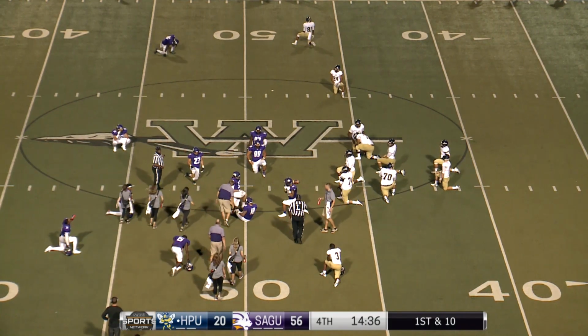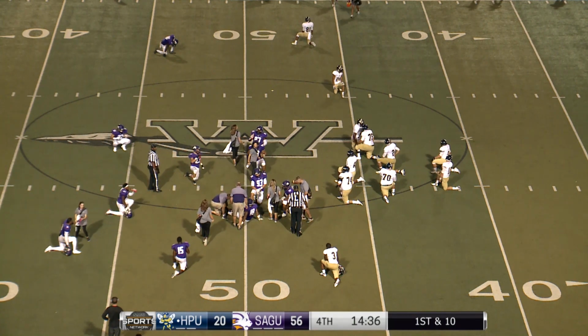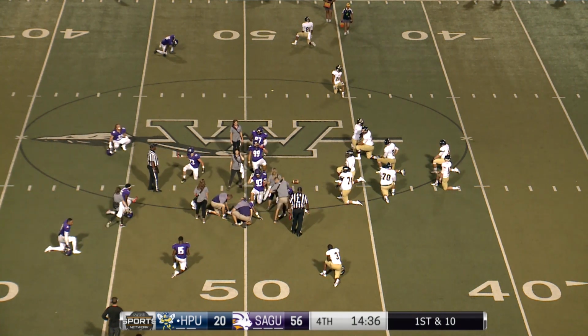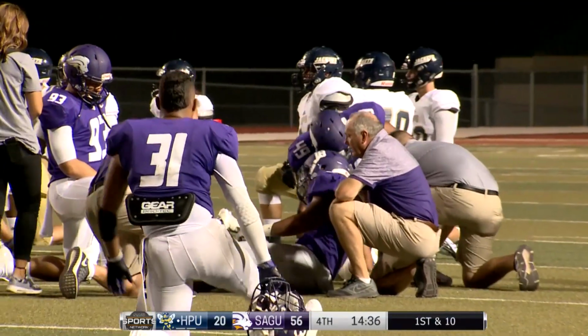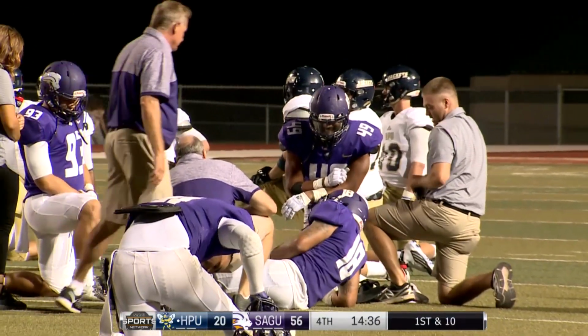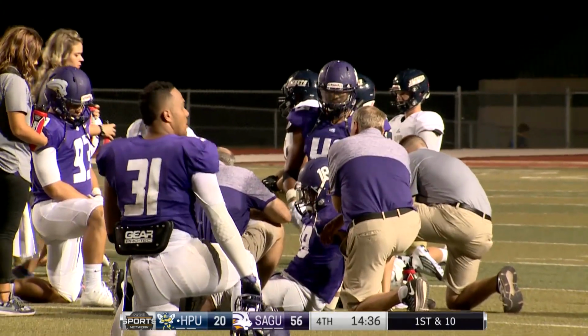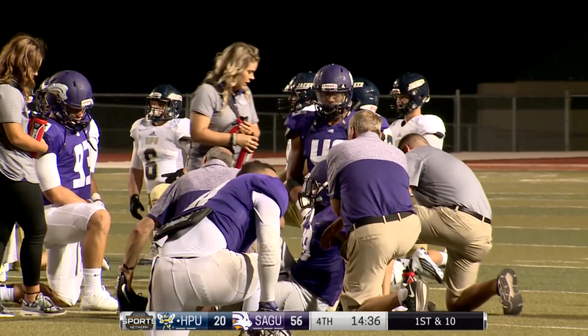It looks like Landon Jones, the fantastic sophomore linebacker, may have tweaked something on that play. And just kind of stay on his back now. We've seen a couple of Lions players go down this game now.